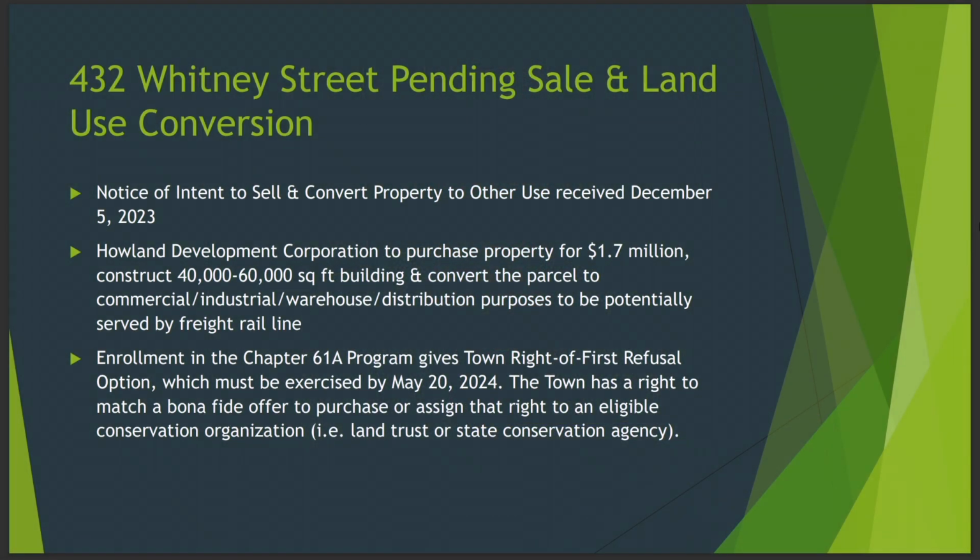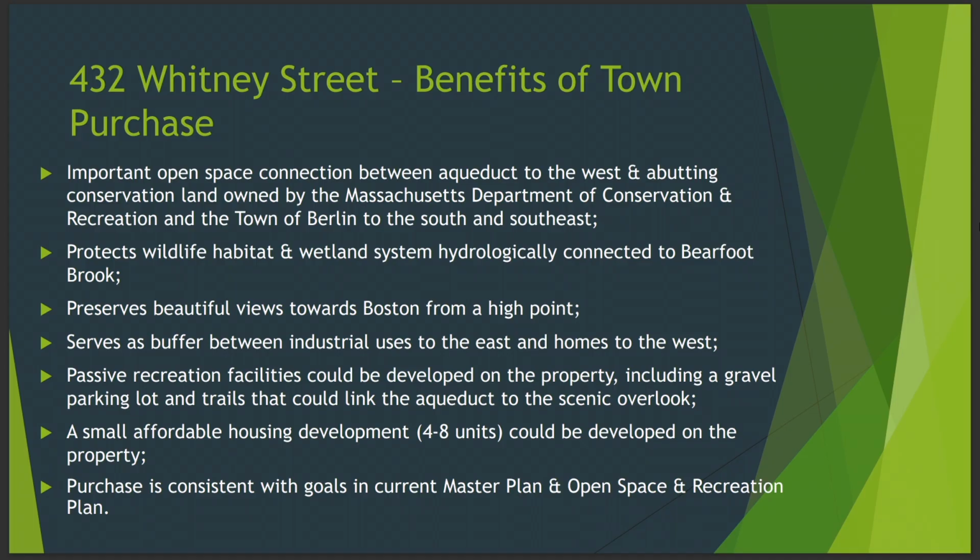So as you had mentioned, the town has a certain period of time within which to act, and Tim was able to negotiate an extension on the 120-day time frame. So now we have until May 20th, 2024 to make the decision whether the town wants to acquire the property or not. So there are a couple of options under Chapter 61A. Either the town can match the purchase price of that 1.7 million, or the town can assign that right to another conservation agency. But in this case, the town is interested in pursuing this acquisition.